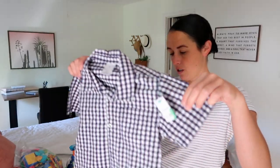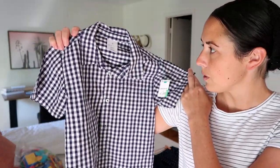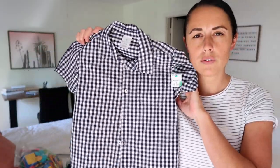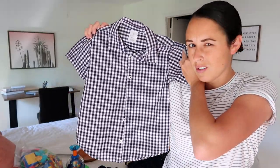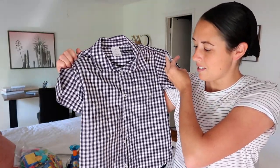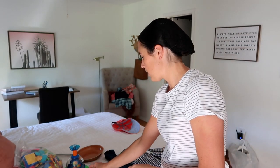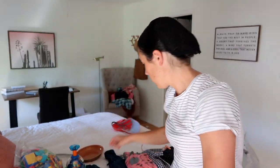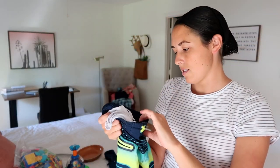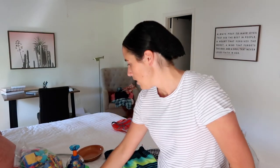I found a shirt for Caden. It's just a blue and white gingham check shirt. This one was $1.99, so hopefully he can wear that. I think it's a size 8, but I do feel like it looks a little small for a size 8. But in any case, even if he doesn't wear it right now, he can wear it later on. I found a tank top for him, has some palm trees on it. Also some trunks that I think both boys can wear. They're technically Caden's size, but I think Jackson has worn them already, so we always need trunks around here.